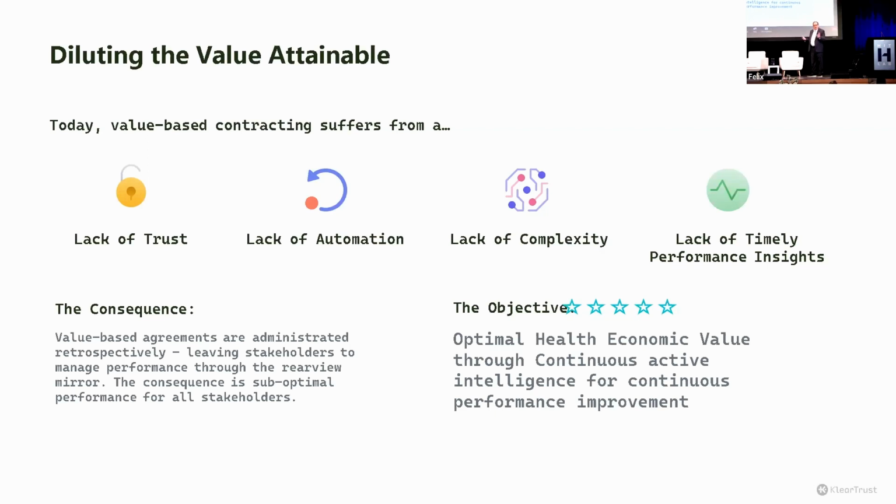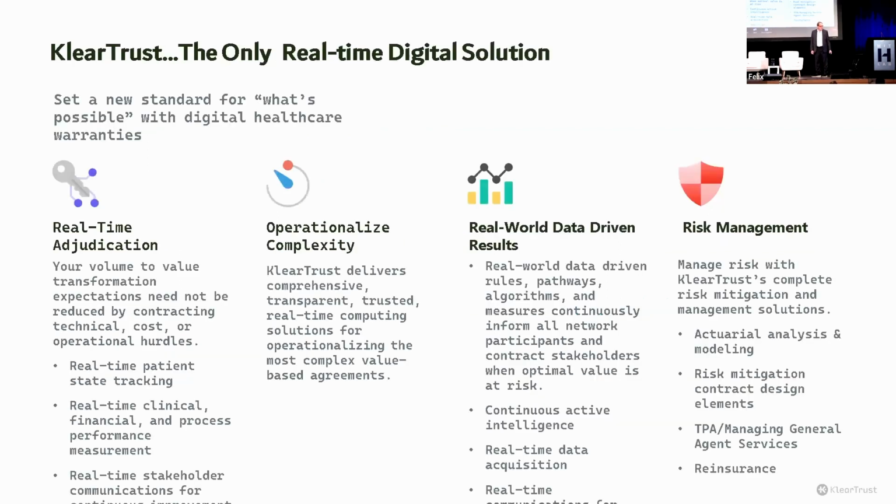And so these contracts tend to be dumbed down to some low common data denominator to make it easy for the industry and for providers and payers to administratively execute on these agreements. And as a result, there's a lack of timely performance insights. Again, the rearview mirror syndrome.